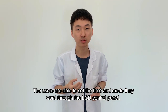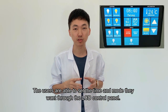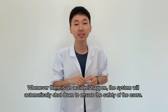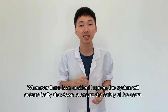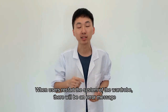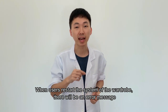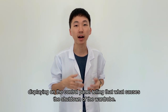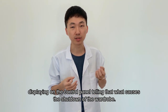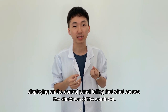The users are able to set the time and the mode they want through the LCD control panel. Whenever an accident happens, the system will automatically shut down to ensure the safety of the users. And when the users restart the wardrobe, an error message will be displayed on the control panel telling what happened and what caused the shutdown of the wardrobe.